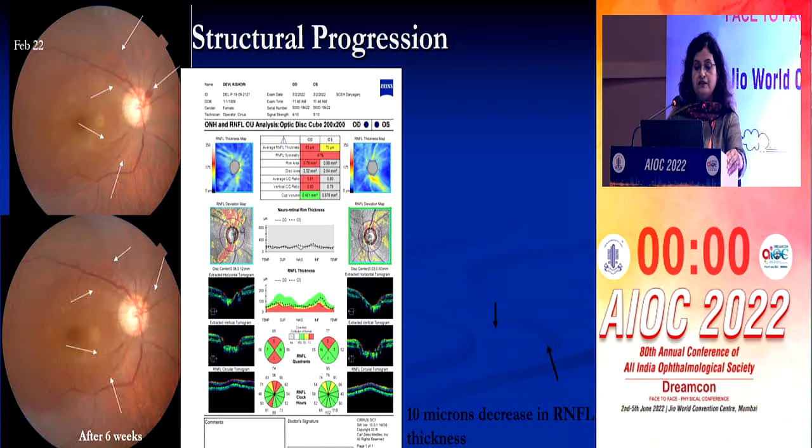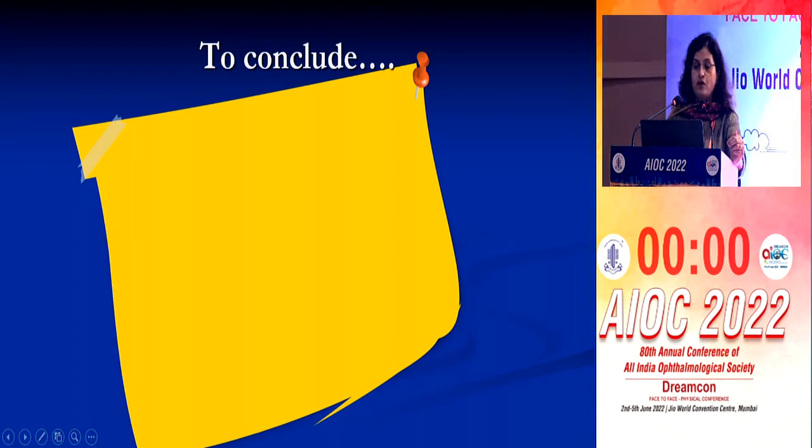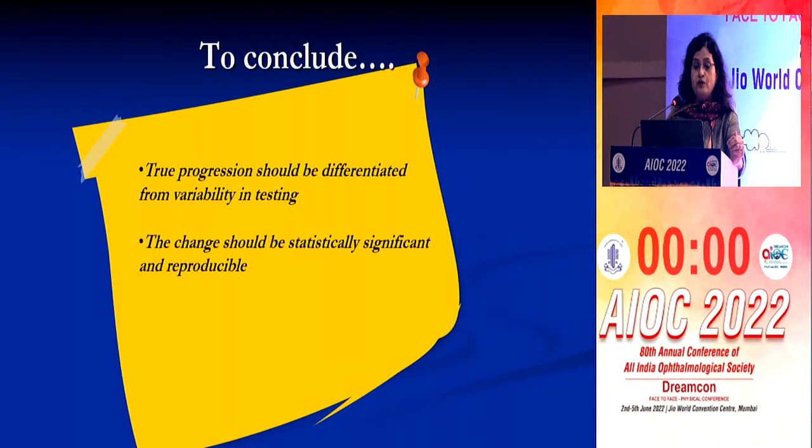Another patient whose pressure was controlled. Nowadays, I see a lot of disc hemorrhages on normal pressures and enlargement of the RNFL defect. And when the disc hemorrhage resolved, you see there's deepening of this RNFL defect, a 10 microns decrease in RNFL thickness, and corroborating changes in the visual fields.